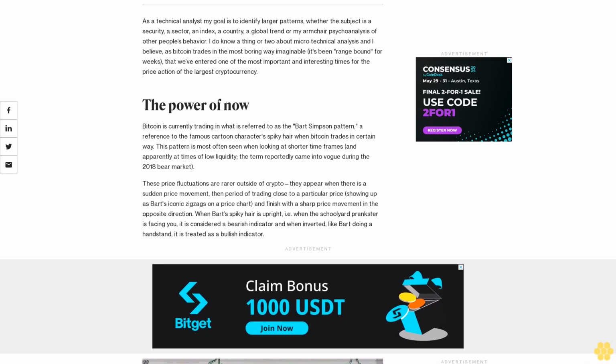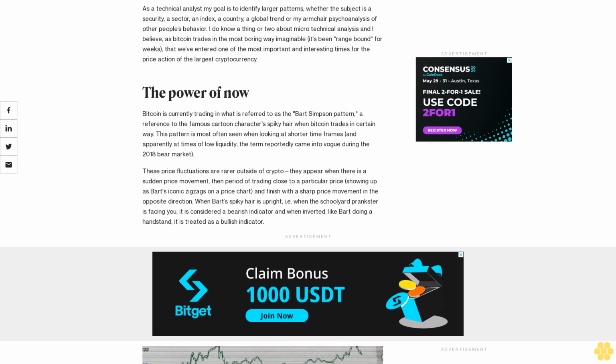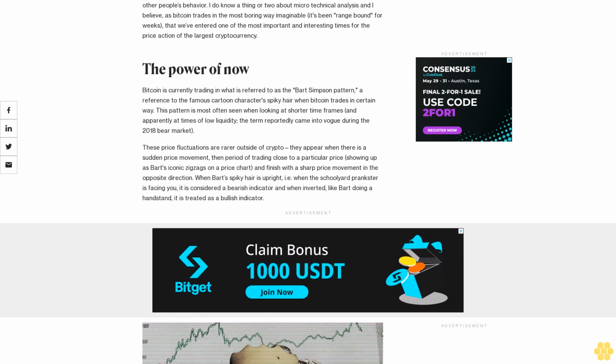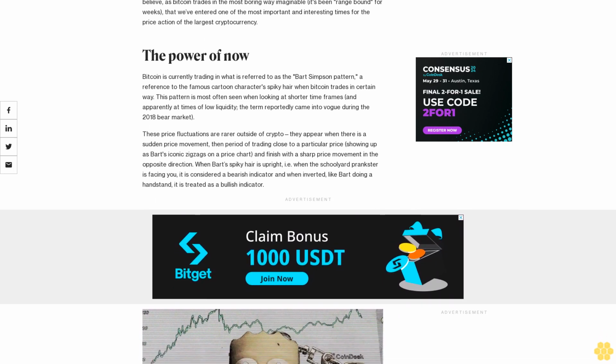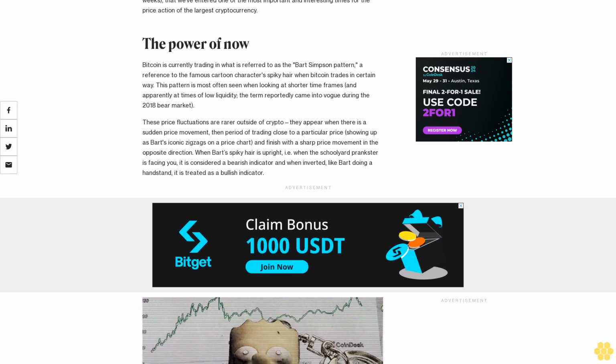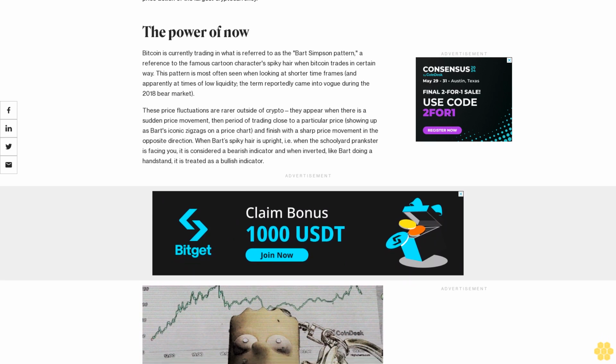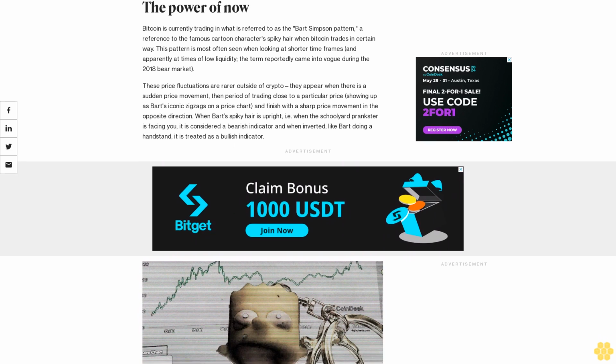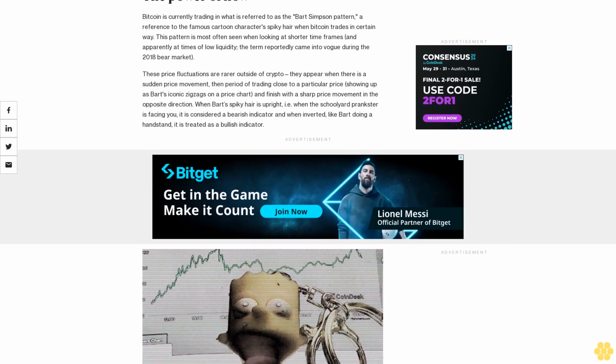The power of now. Bitcoin is currently trading in what is referred to as the Bart Simpson pattern, a reference to the famous cartoon character's spiky hair, when Bitcoin trades in a certain way. This pattern is most often seen when looking at shorter time frames and apparently at times of low liquidity. The term reportedly came into vogue during the 2018 bear market. These price fluctuations are rare outside of crypto.